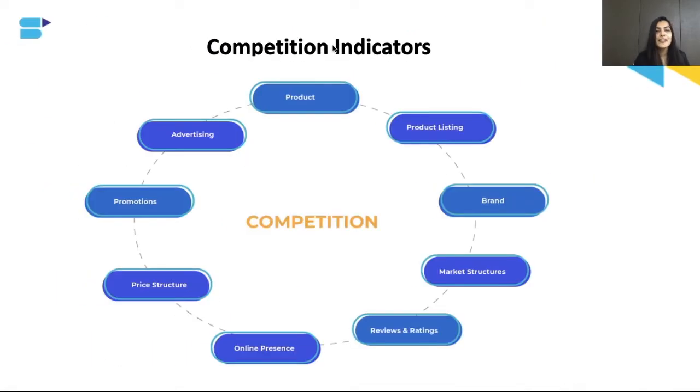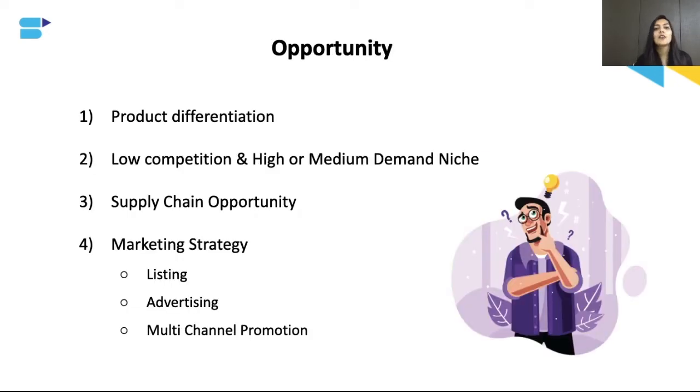So these are all the aspects that you have to look at in order to assess competition and opportunity. Okay, so this was something that I was talking about initially when we were discussing different factors. Opportunity basically tells you whether there is a market demand gap or whether there is anything that can give you a competitive advantage. Which is really important because Amazon is super competitive. If you don't have a clear competitive advantage, then it will be a real struggle.